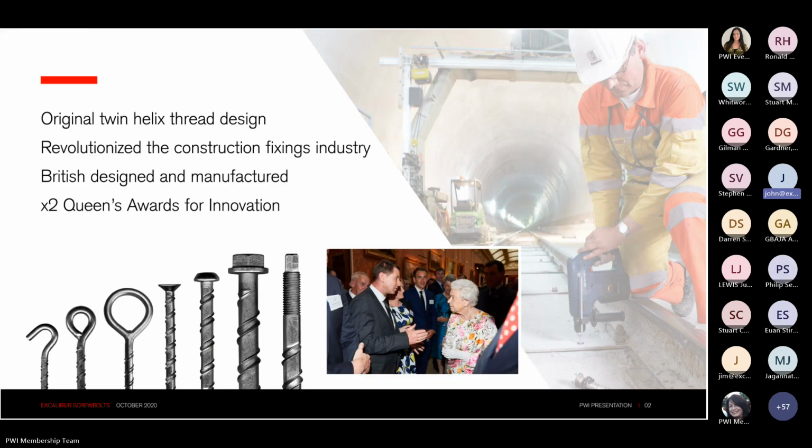Excalibur Screwbolts were the original inventors of the twin helix thread, which will cut its own way into concrete. This design revolutionised the construction fixings industry, and we've been fortunate enough to win 2 Queen's Awards for Innovation, one in 2009 and one in 2016.